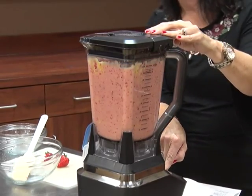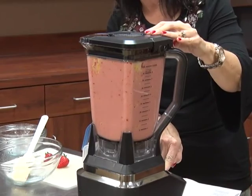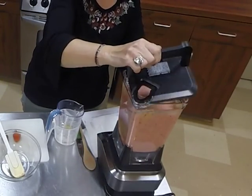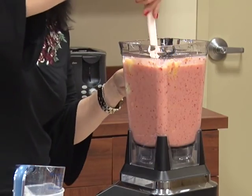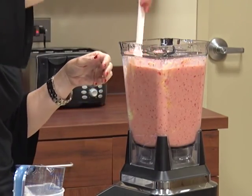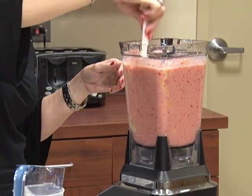And right now it is looking really good. I'm going to go a little bit further. And I think what I'm going to do now is release it. Oh, it looks so good, and it smells really good. I'm just going to take my spatula. I see a little bit of the pineapple to the side, and I just want to work it down to make sure it's down. Oh, this is going to be good.